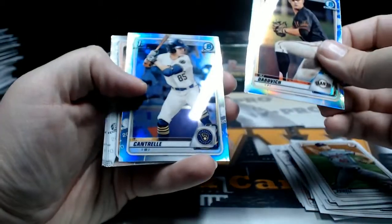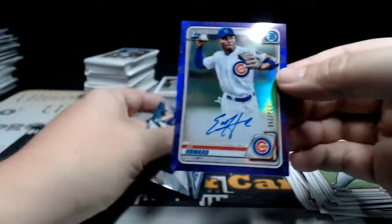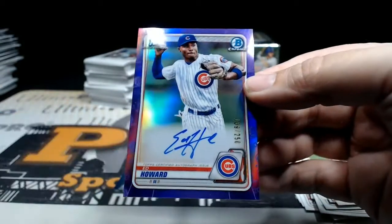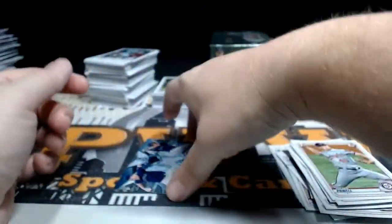Davovich and Cantrelli. Refractor. Rodriguez, Warren, Caraway, Hoffman, Swiney. And then, how about this? A purple Ed Howard. Man, I got a lot of color autos in this. Very nice. 109 out of 250 going to the Cubs. That's Joe F. Joe, congrats. That's coming to you. And then a Mariners franchise futures. My chrome pile's getting a little tall.